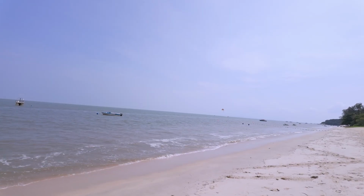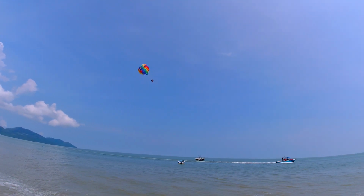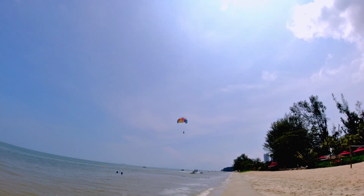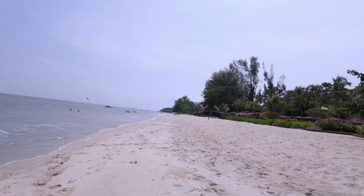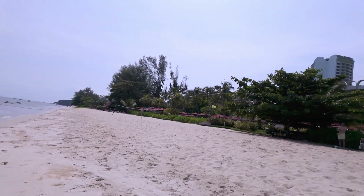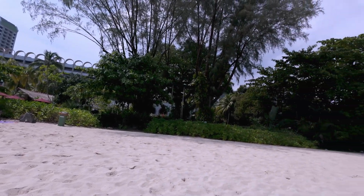And there are a lot of activities here to do, like you can do parasailing, you can do jet skiing, and you can do a boat ride to a nearby monkey island. And I see there are nice resorts right on the beach. Maybe this will be another good place to stay.